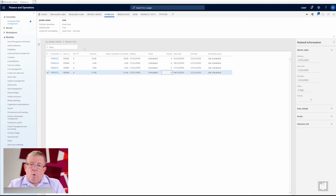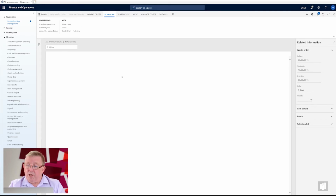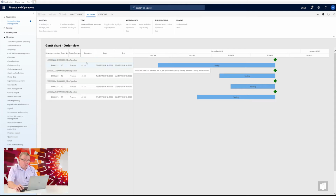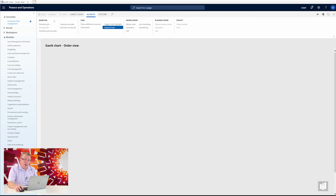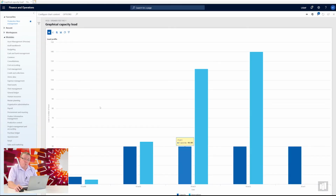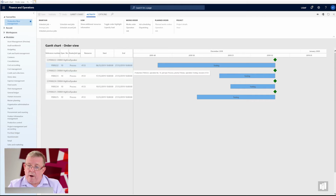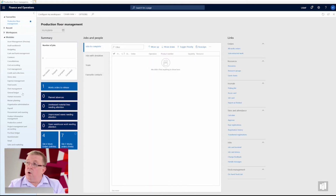In this example, we have an infinite scheduled set of jobs, which are all due to finish on a specific date. When we schedule backwards from the delivery date, we can see all of the work appears to complete on time. However, if we look at the job load associated with those particular resources, you can see the capacity on here is overbooked. This means that we have to make manual decisions about when those should be scheduled to fit in with our availability. Rescheduling those in this way means that we can still fit in all the work that is required.